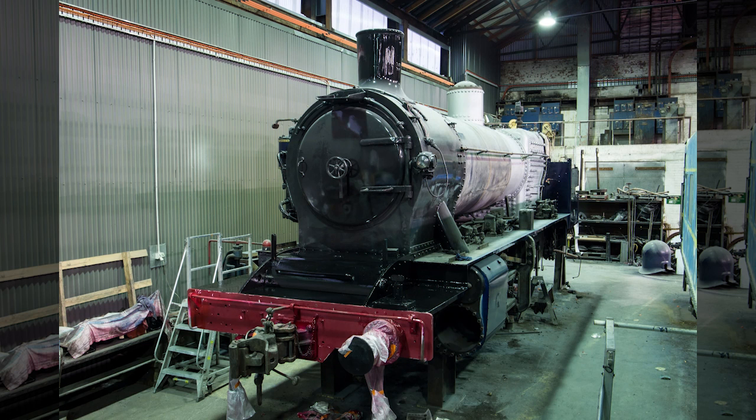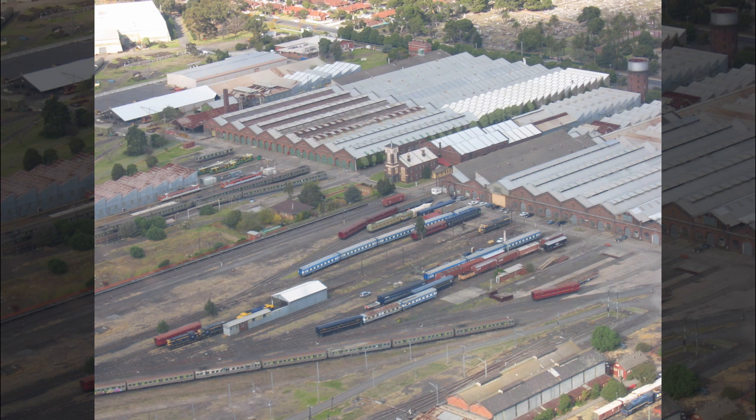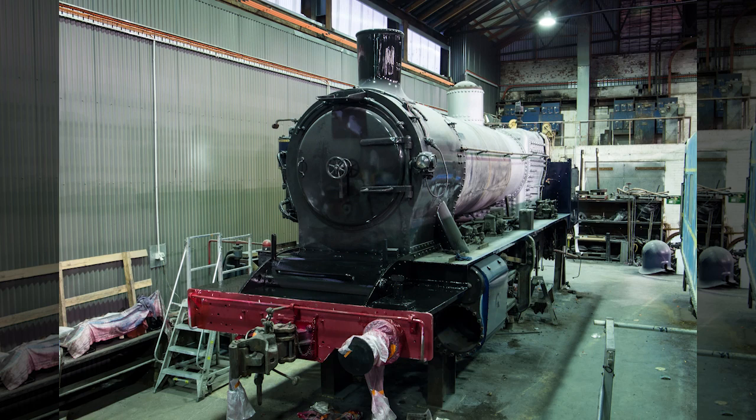K183 was towed to Melbourne, and it arrived at its new home, and its current home, the Newport Workshops, in March of 1982. It was put up in the top shop, and work on restoring the engine commenced in 1985, with things really picking up speed in 1987.